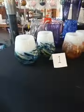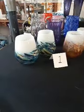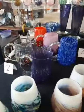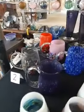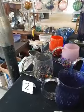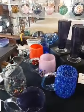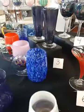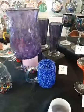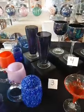Here are the stemless wine glasses. If you want either of those pair, just let Theta or Foster know that you want one of the items labeled number one. Number two are our mugs. They are all different mugs, so if you want to specify one, we have a clear one with confetti, behind it a red one with confetti, a purple one with confetti, then a blue and green frit mix, and then my favorite, the one that has the honeycomb pattern in it. Also, we have the Pilsner glasses here.